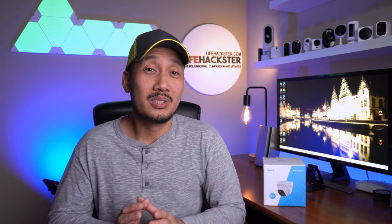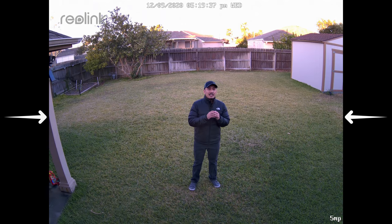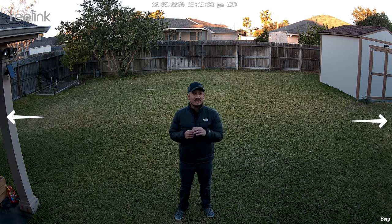We have the 5 megapixel version, which has the 2560 by 1920 pixel resolution and records up to 30 frames per second. It has an 80 degree horizontal and 42 degree vertical field of view. This has a 4:3 aspect ratio. The 8 megapixel has a 3840 by 2160 resolution, 4K quality, and records up to 25 frames per second. It has an 87 degree horizontal and 44 degree vertical field of view. This has a 16:9 aspect ratio.